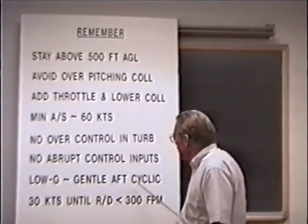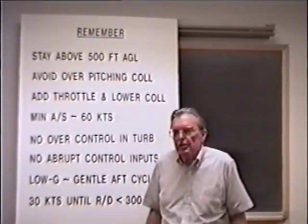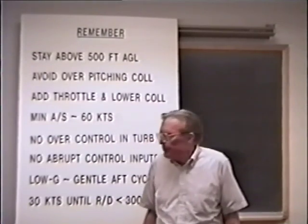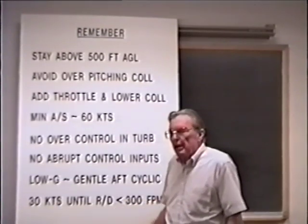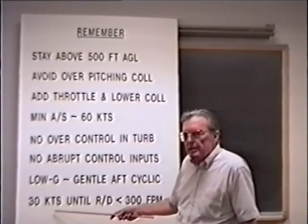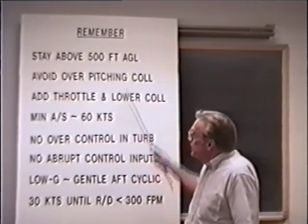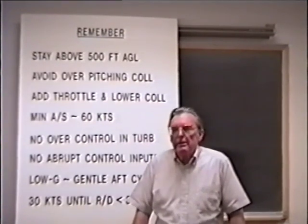Low G, gentle aft cyclic. If you are performing any maneuver and you start to feel light in the seat, you start to have a feeling of weightlessness, you must immediately apply a gentle aft cyclic to reload that rotor. And a good rule to remember to avoid ever getting in the vortex ring state is always maintain at least 30 knots of airspeed until your rate of descent is below 300 feet per minute. If you follow these rules right here, you can greatly reduce the chances of you ever having a fatal accident.